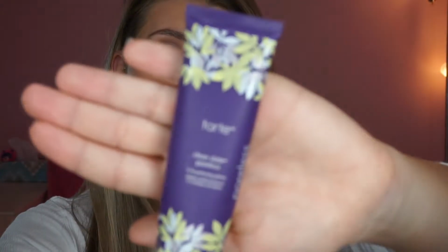The next primer I want to talk about is this Tarte Clean Slate Poreless Primer, and I really like this primer. I reach for it a lot. Is it perfect? No, but it works well. I would consider repurchasing this one after I run out. I really like the Clean Slate line. I have oily eyelids as well, isn't that great? But the eye primer works well for my eyes.